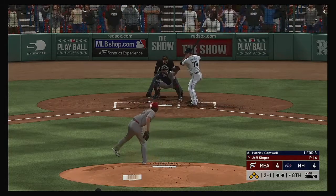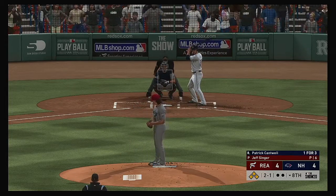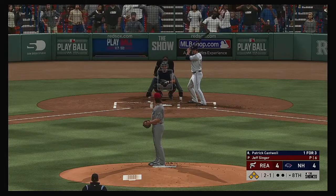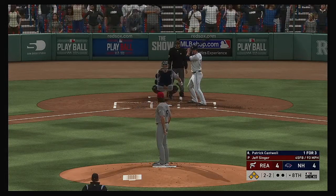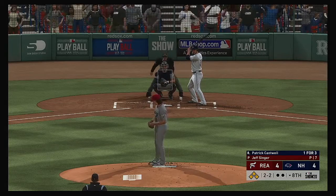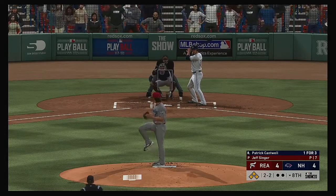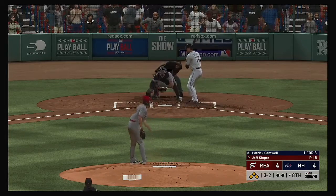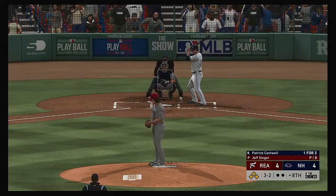In now, Patrick Cantwell. And he lays off for a ball, 2-1. Props to the hitter right there for laying off with a guy on third. You want to be aggressive, but you have to get a pitch you can drive. We're in the eighth inning now of a 4-4 ball game. This one sinks low and a touch outside. It's a full count, 3-2.